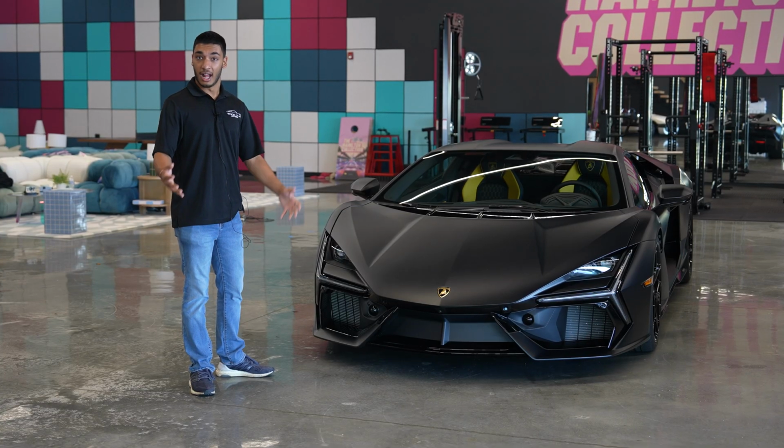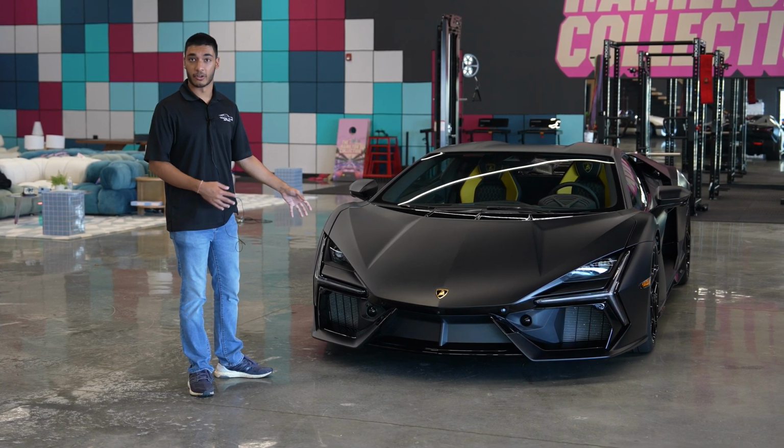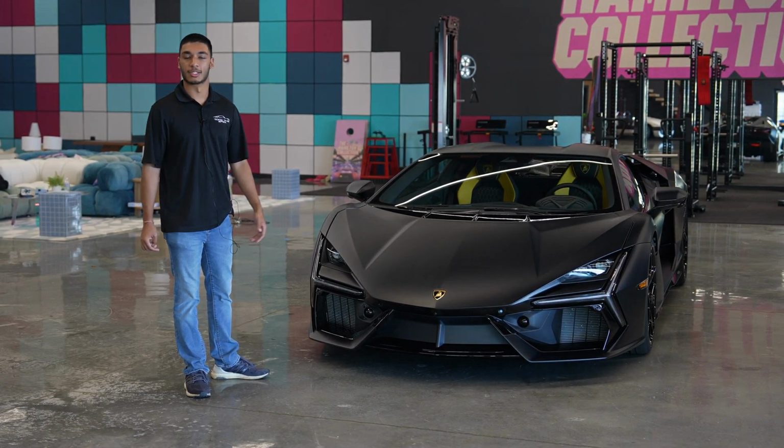I have to say, as somebody that was skeptical about this specific car, it's blown all my expectations away.